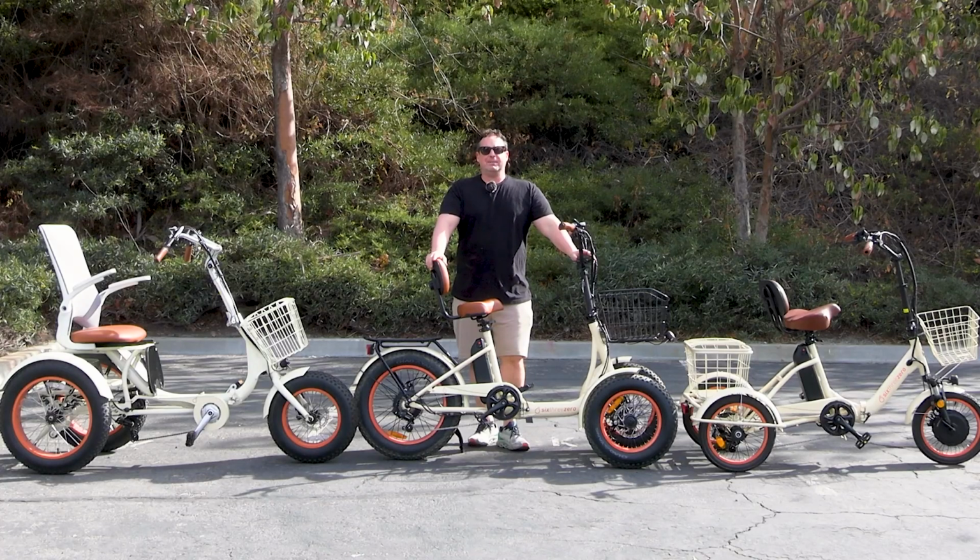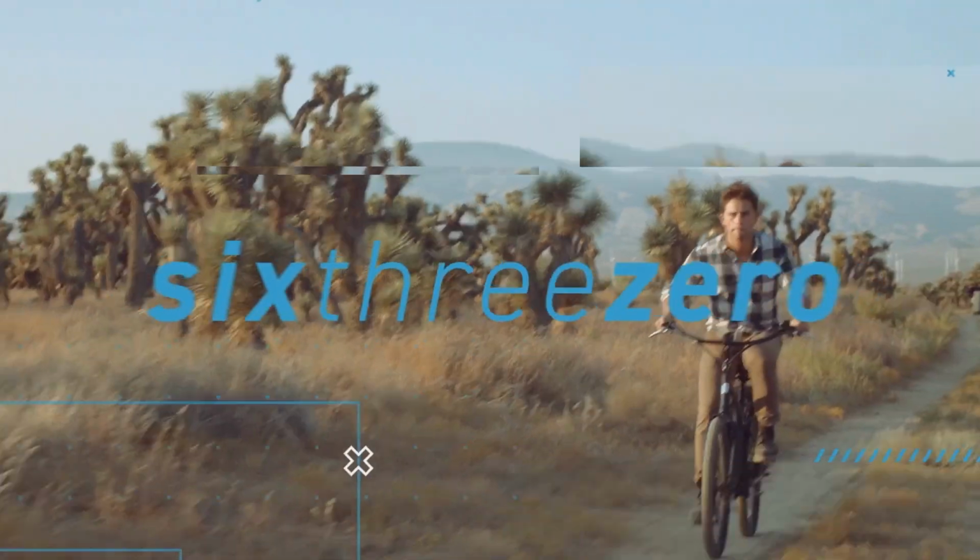What is the top speed of an electric tricycle? Stick around to find out.